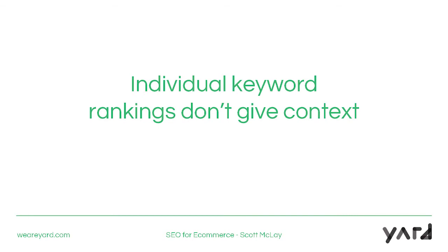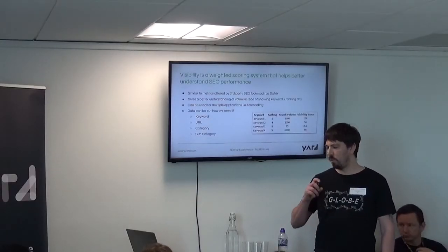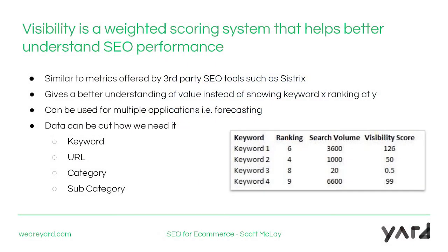Individual keyword rankings don't actually give any context to what the performance is. So we've got visibility, which is a weighted metric that looks at where you're ranking, the general click-through rates and search volumes. We put all that data into an algorithm that comes out with a score. If you look at the table there, keyword 1, ranking 6 with a search volume of 3600, has a visibility score of 156. But keyword 4, ranking 9 with almost double the search volume, is only a 99 visibility score.